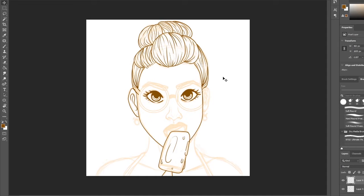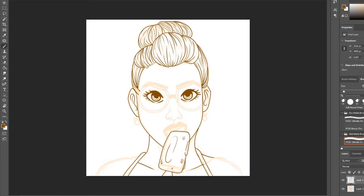I was having a little bit of trouble with the shape of her face because her mouth is open and sort of tilted to one side, so that changes the shape of her jaw. And I was very confused about how that changed, so I was definitely struggling with that, but I think I managed to make it look somewhat believable.